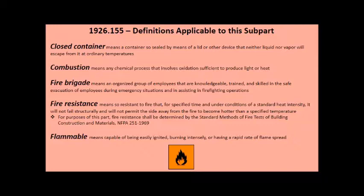1926.155 Definitions applicable to this subpart. A closed container means a container so sealed by means of a lid or other device that neither liquid nor vapor will escape from it at ordinary temperatures. Combustion means any chemical process that involves oxidation sufficient to produce light or heat. Fire brigade means an organized group of employees that are knowledgeable, trained, and skilled in the safe evacuation of employees during emergency situations and in assisting in firefighting operations.